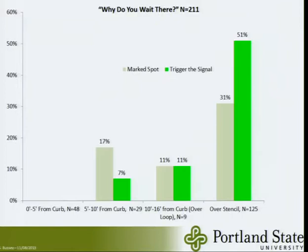And then why do you wait there? This question, same question, just a different breakout of responses. As you can see, folks who waited over the stencil did so either to trigger the signal. So 51% of people said they were doing it to trigger the signal, and 31% said because it was marked. They didn't know why it was marked, what the marking said, or at least they didn't disclose that. But they did say they waited there because there was a marking. So that's a positive thing.